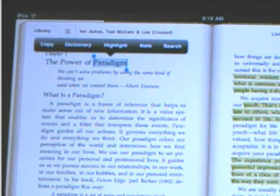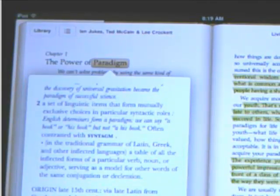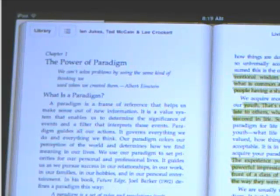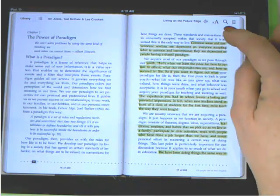If I double tap on a word, any word I don't know, I'll get the opportunity to click on dictionary, and it will give me a definition right there. To me, that is huge for comprehension. Not many of us will go and find a dictionary to look up that word. Let's take a look at a few more things as we come up that make this different.